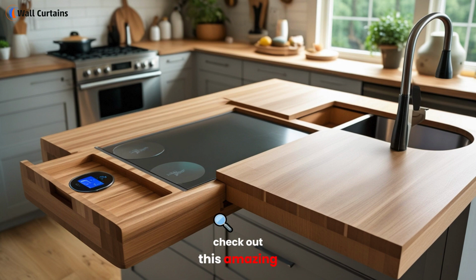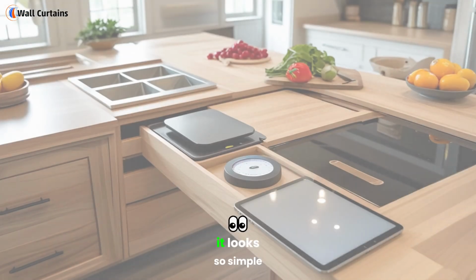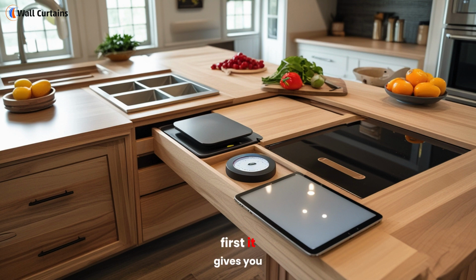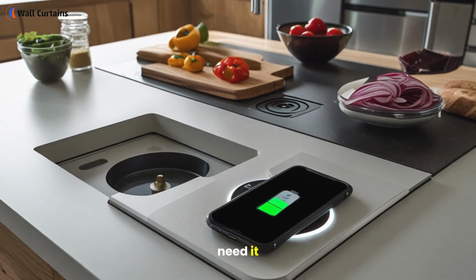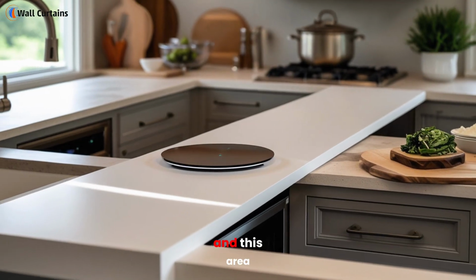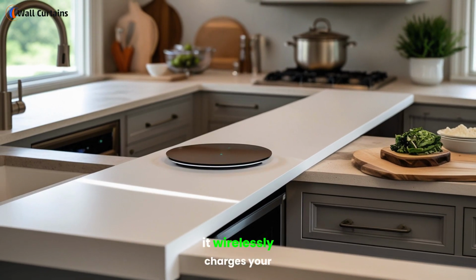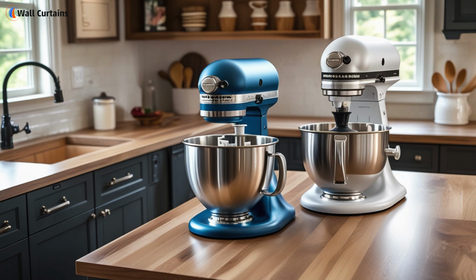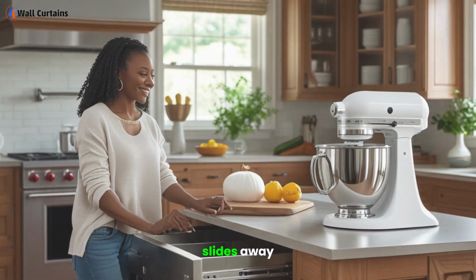Check out this amazing countertop extension. It looks so simple, but it hides some cool tricks. First, it gives you extra cutting space when you need it. But wait, see this circle here? It's actually a built-in scale for weighing ingredients. And this area? It wirelessly charges your phone while you cook. No more searching for outlets. The best part? When you're done, it just slides away.